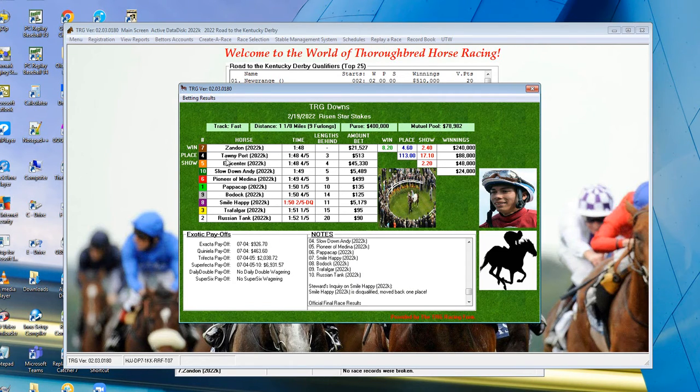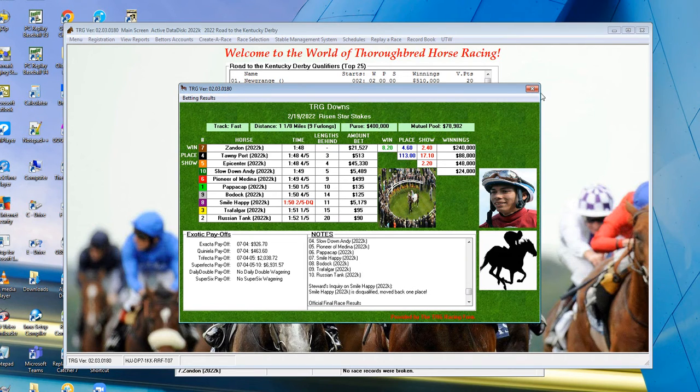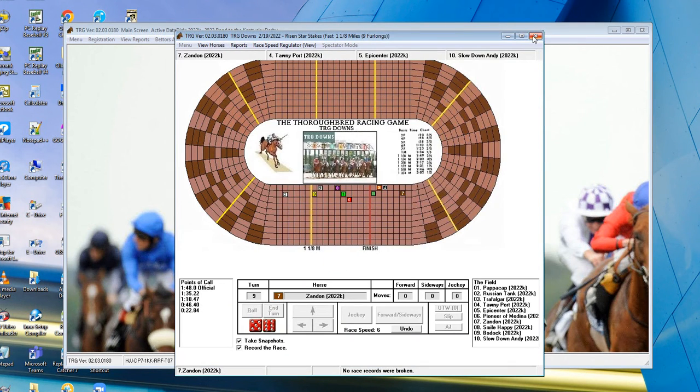But we do have at least one payoff for Tawny Port. And yes, there it is, right there. I picked up a whopping $477. Lauren Pine and Lionel Washington also picked up some cash. Lauren Pine also wagered on Tawny Port to place. He was actually right. Picked up $1,500 plus. Okay, so let's X out of this.